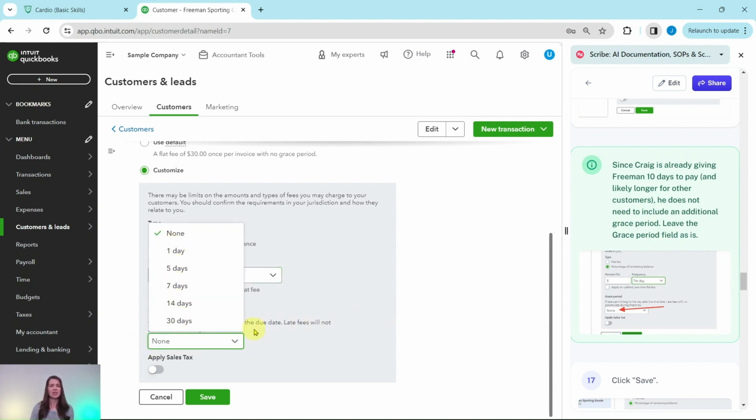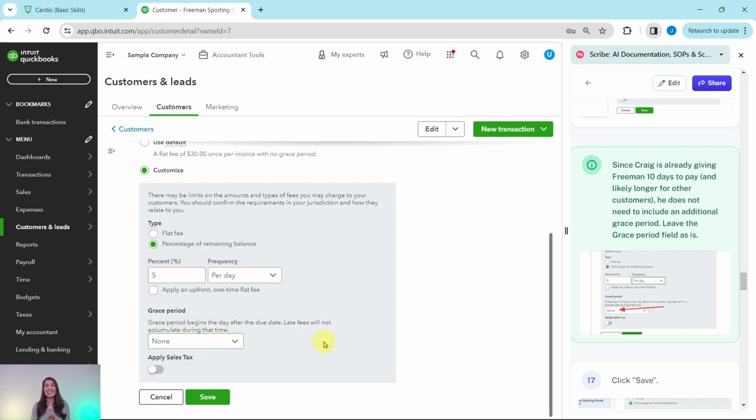You could make adjustments if you wanted to for different customers, but since they are always late and the whole purpose of this late fee schedule is to hopefully get Freeman to start paying on time, we're not going to have a grace period here. So we're going to leave that as is and just click on the green Save button.